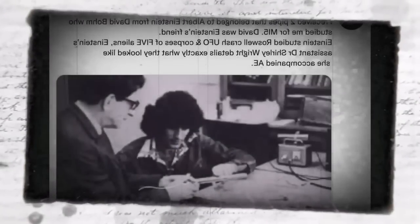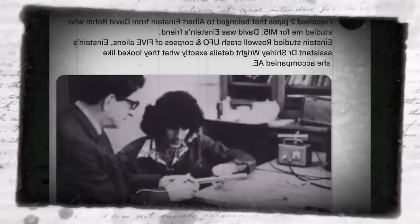He also said that he studied 2 pipes that belonged to Albert Einstein from David Bohm, who studied him from MI5, saying that Einstein was involved with mysterious crafts and even went on to investigate wreckages.